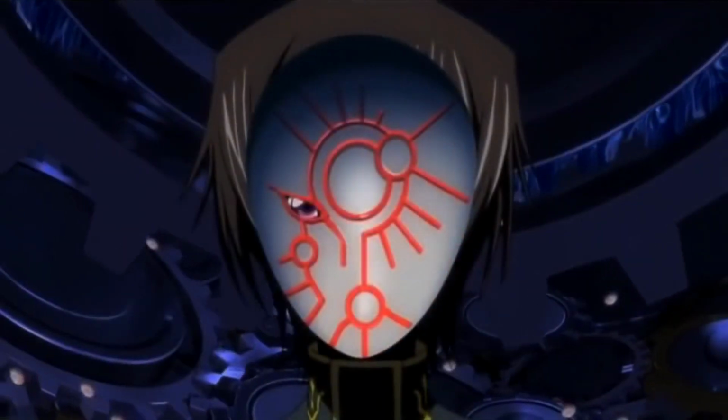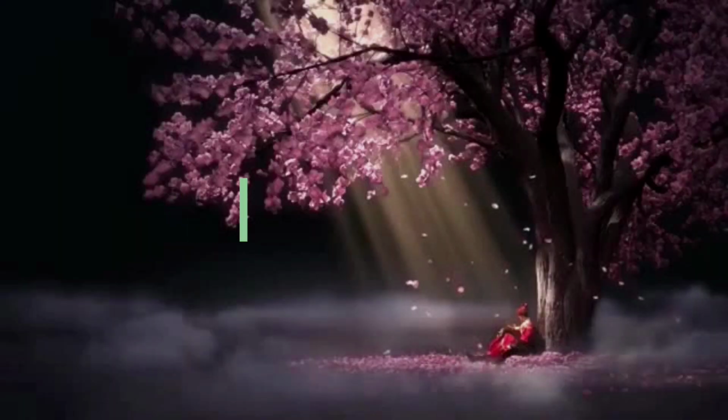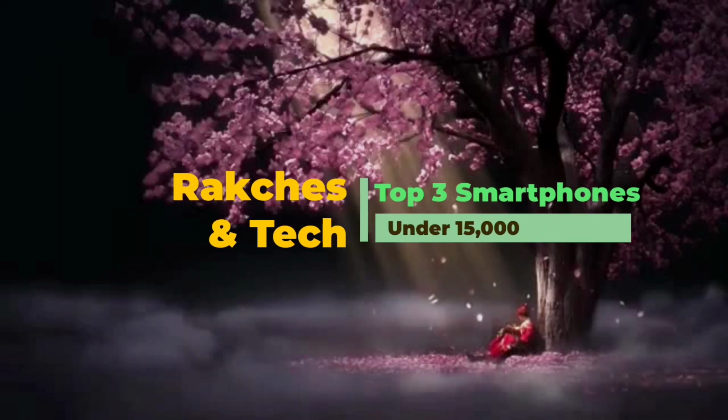Today, we're taking a look at the top 3 smartphones available for 15,000 rupees. So without further ado, let's get started with the list.